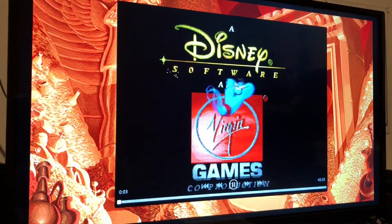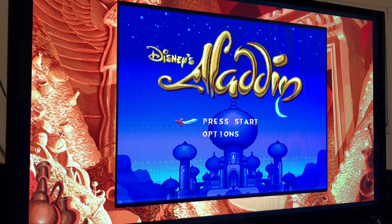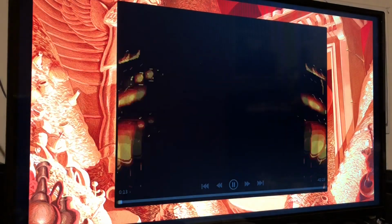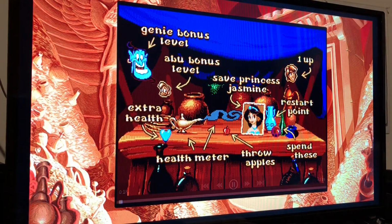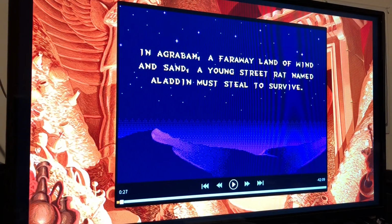Let me show you a little example of how that works. While we're watching this footage, I'm going to tell you a few facts about the Disney Aladdin game for Sega Genesis. It is the third best-selling game of all time on the Sega Genesis, only behind Sonic the Hedgehog 1 and Sonic the Hedgehog 2. This was a blockbuster hit for both Virgin Games and for Sega. I'm not sure if it's because the movie was just that big.